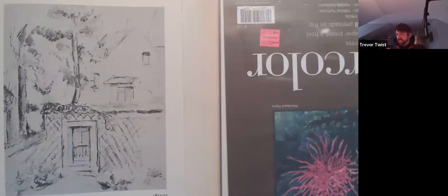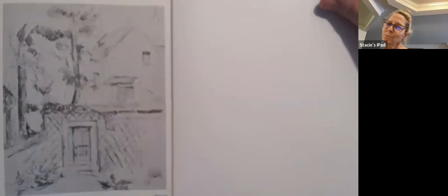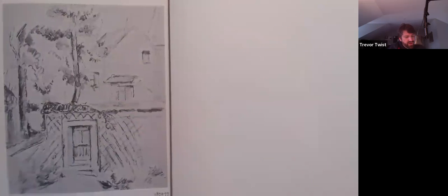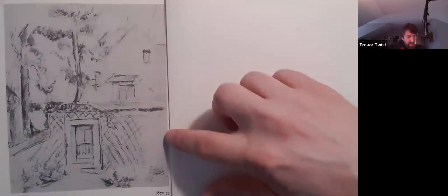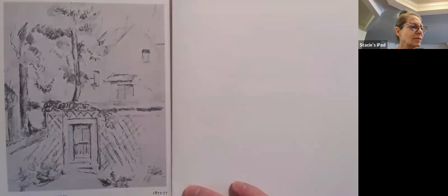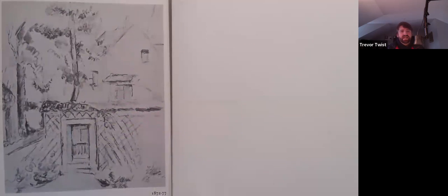All right, Stace, you got your game face on? I do. And I'm loving that tree. I love everything about this picture. I love everything about it. It's full of some awkwardness. It's got a very traditional approach. It's got architecture, it's got trees, it's got composition.